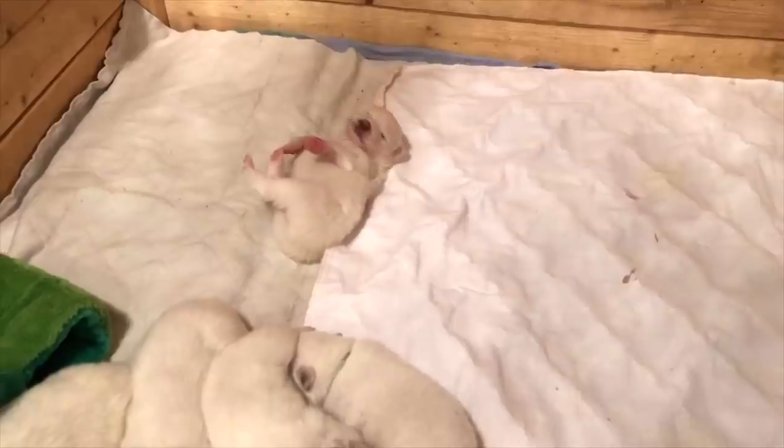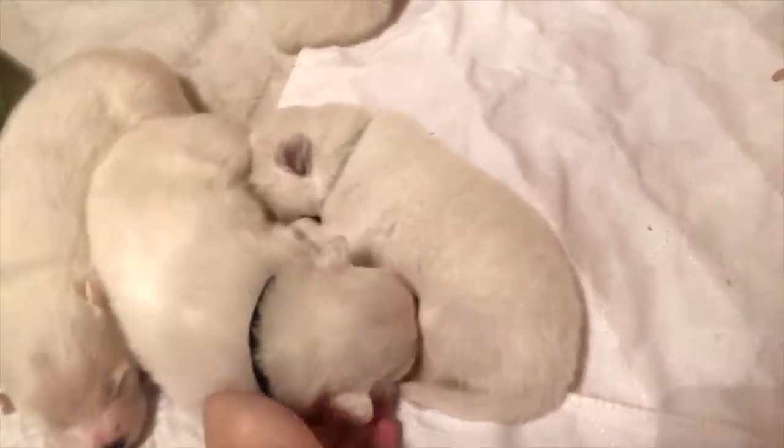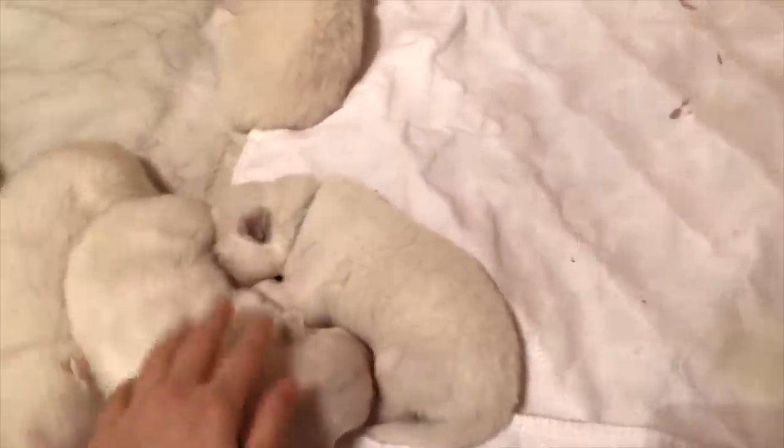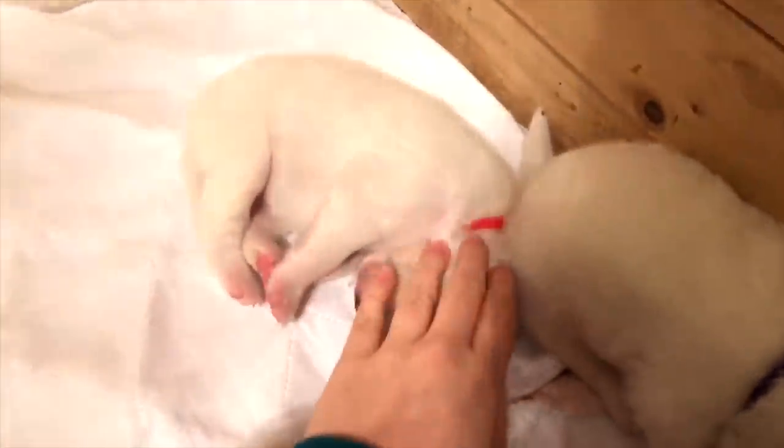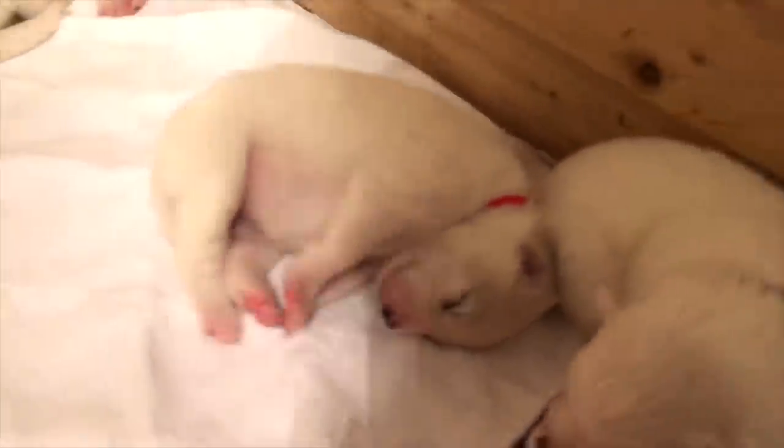So it's November 10th, and I'm over here to see the puppies, and some of them are starting to open their eyes. Let's see, the black one has, and then what was the other, the pink one? I think it's the red. Well, this one is sleeping now, so you can't tell.